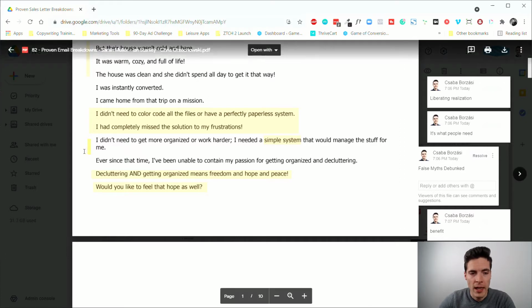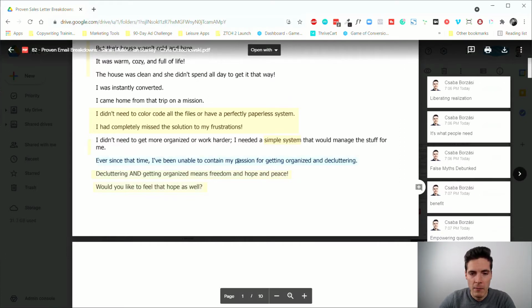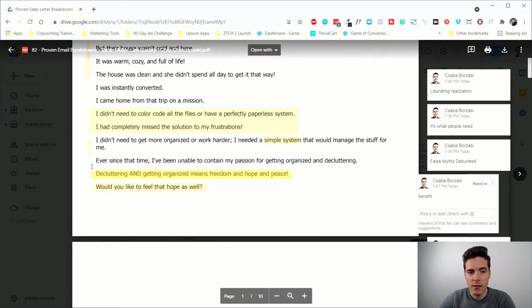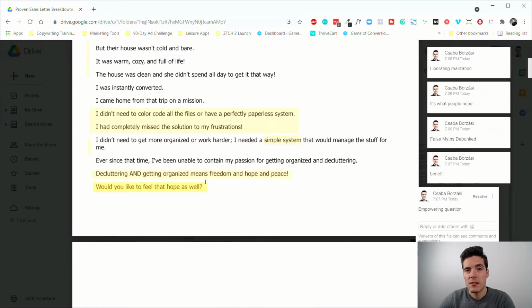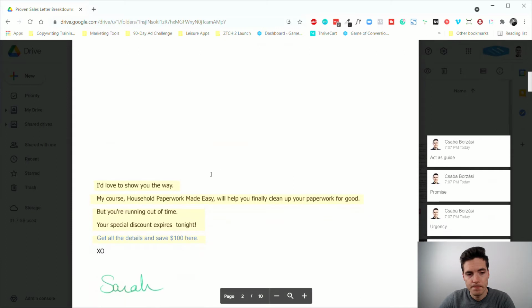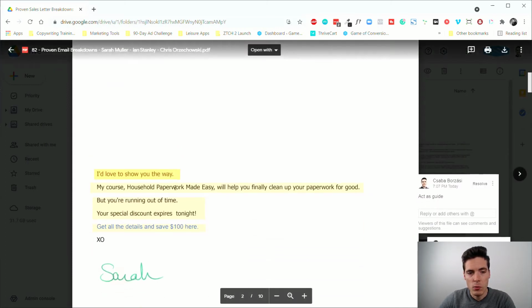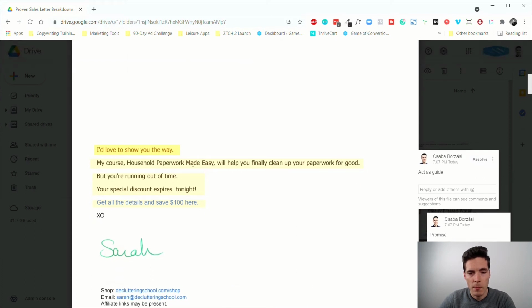Ever since that time, I've been unable to contain my passion for getting organized and decluttering. Decluttering and getting organized means freedom and hope and peace. Would you like to feel that hope as well? So this sentence just gives away the benefit: it means freedom and hope and peace. This is kind of an empowering question. And then she says, I'd love to show you the way. My course, Household Paperwork Made Easy, will help you finally clean up your paperwork for good.